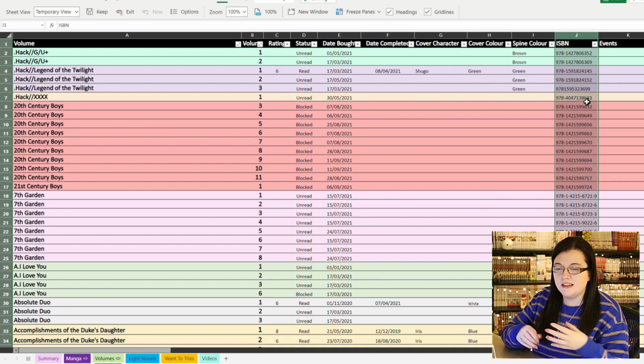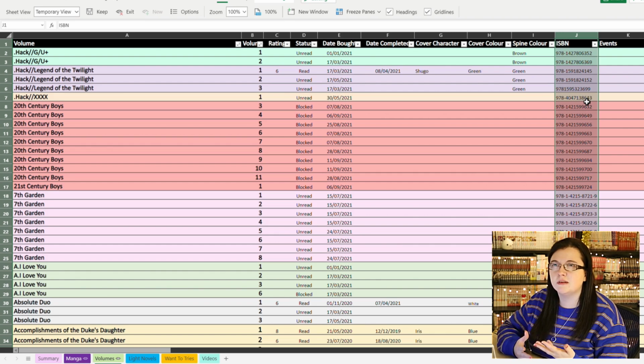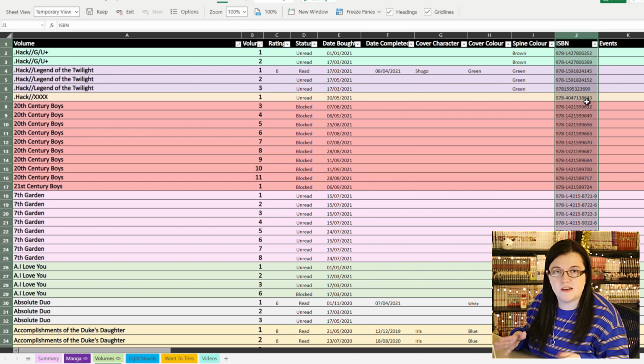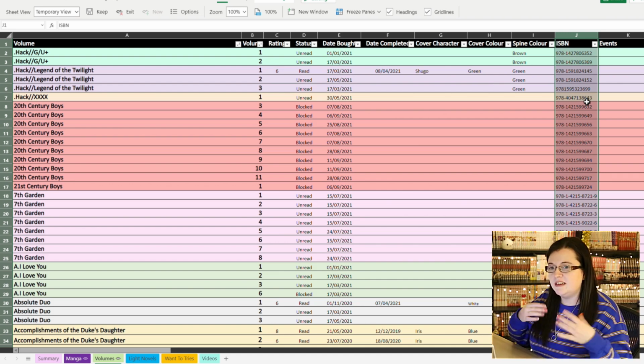I then put in, say, the rating, maybe it auto completes the date completed, but I just need to then put in the rating. I don't need to do anything else. I don't need to find it. I just need to scan it, rate it, boop, we're gone.